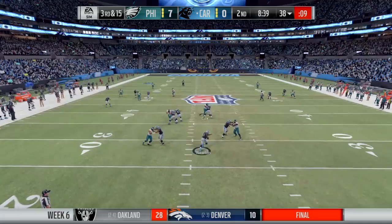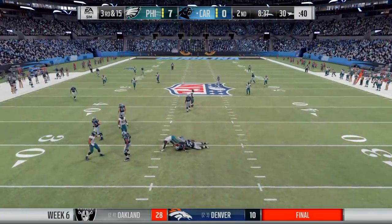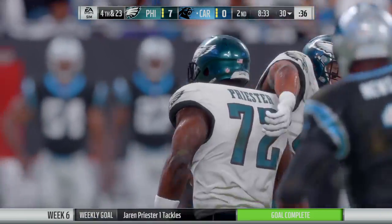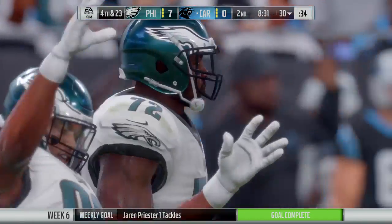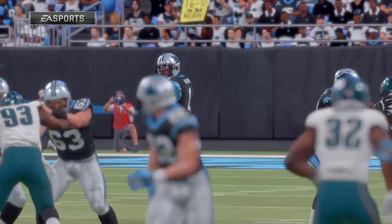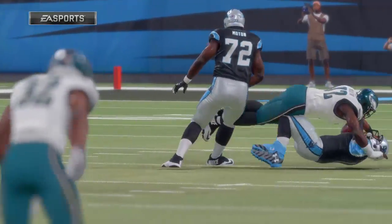Operating from the gun, Newton. Eagle pressure, too much this time. Down he goes. That's number 4, sack number 4. They had 4 last week, so he's been down on the ground a lot.